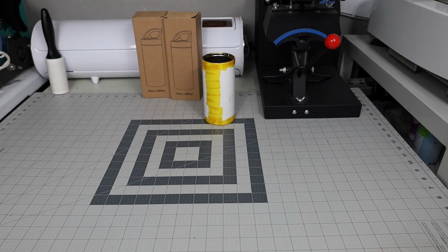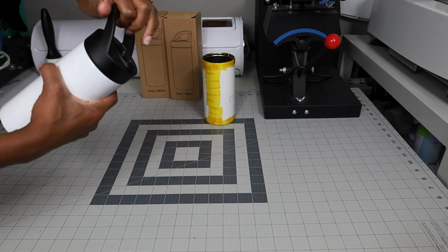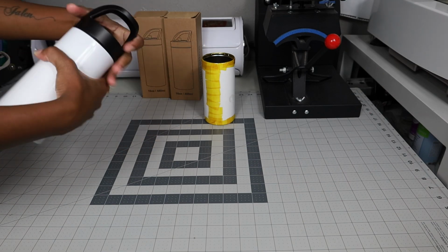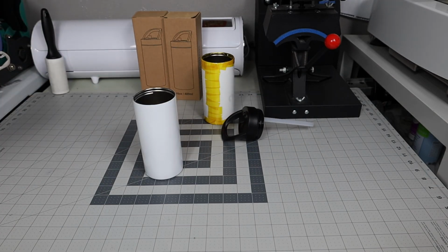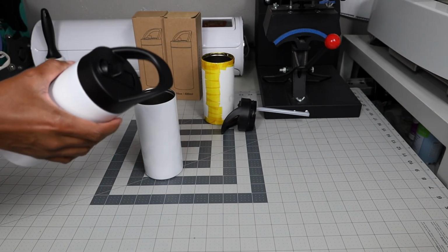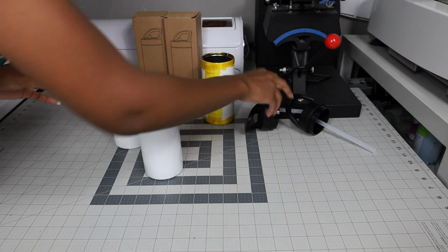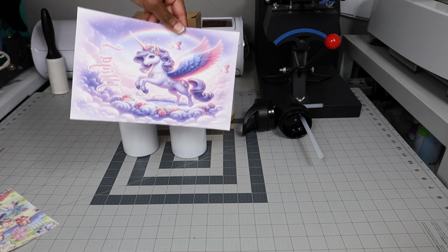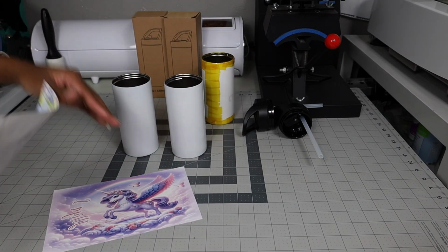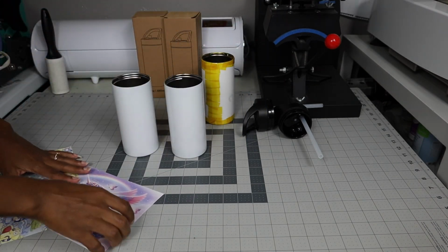So I love these tumblers so far. I'm telling you, this top is amazing. But I'm going to go ahead and take the tops off, and I'm going to wrap everything so that we can just press them all at one time. I'll take that off and put it to the side. Now we got both of them ready to go. I already cut down the designs. We only have the unicorn design and the blue bee design because I did the other one already. So these are the last two designs that we have to press on here.